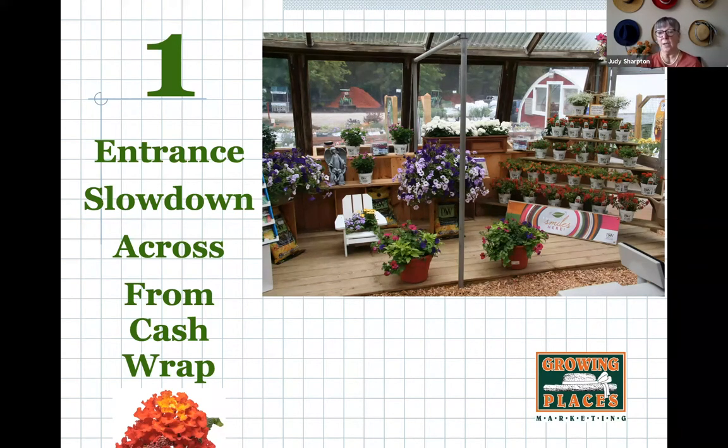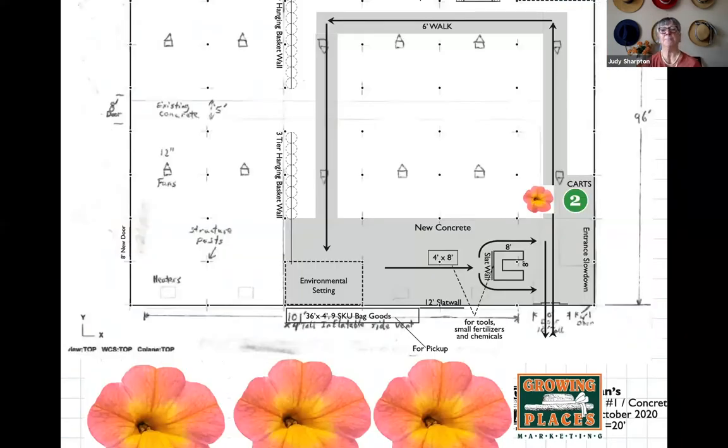So once again, we've got the entrance and the cash wrap in the same spot so the customer can come in, look at the wow stuff, and then go find lots more of this product throughout the greenhouse area. And you can see the exterior shopping areas and the other greenhouses back there in the background. So let's go to number two.